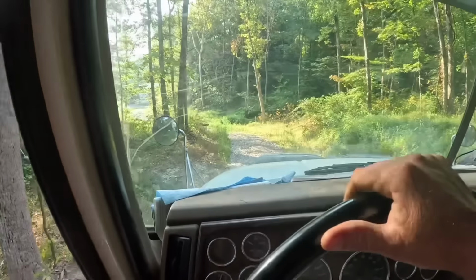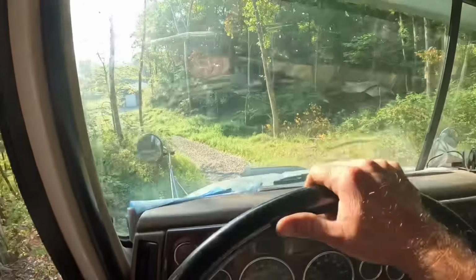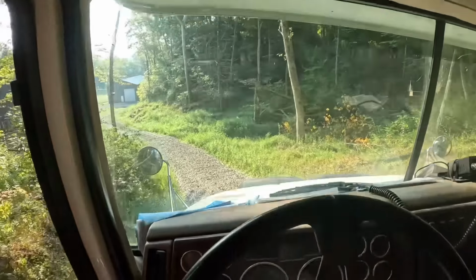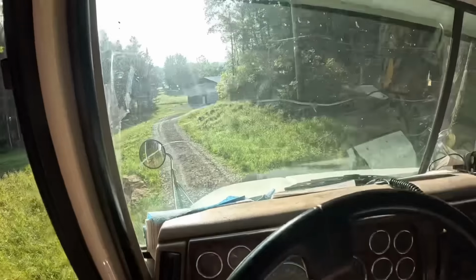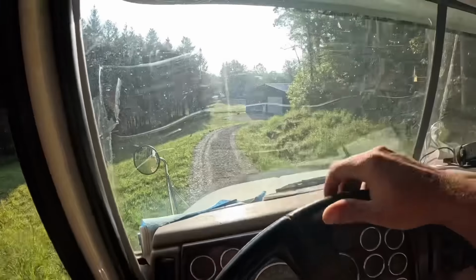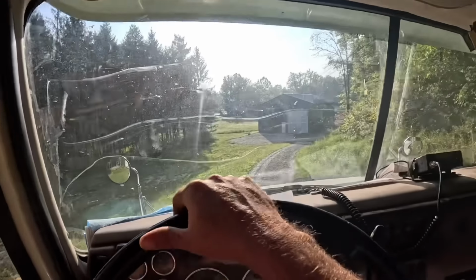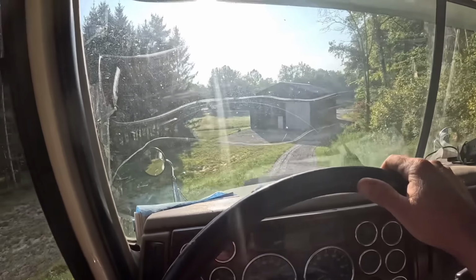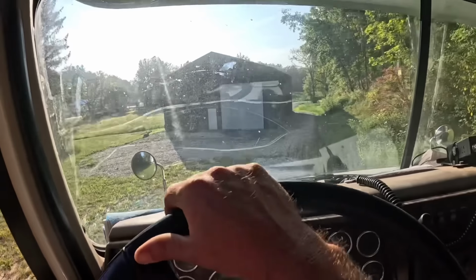Don't know if we can ask for much better of a result than that. That went very, very, very well. After we get all this rock down, Aaron's gonna be here with the grader attachment. We'll grade it all out, make it all nice and pretty, but we're gonna call that a win for now.